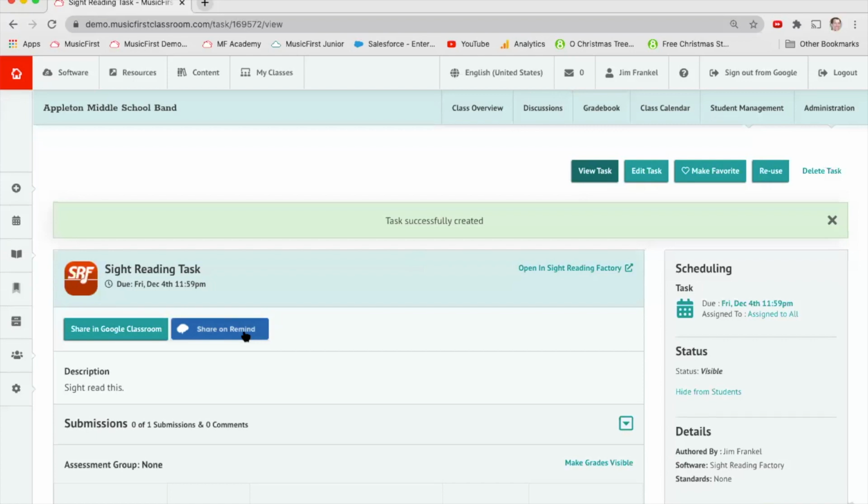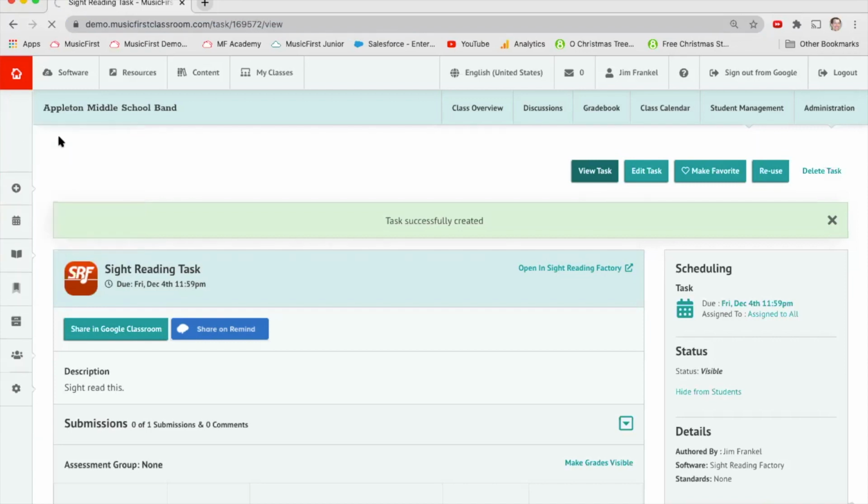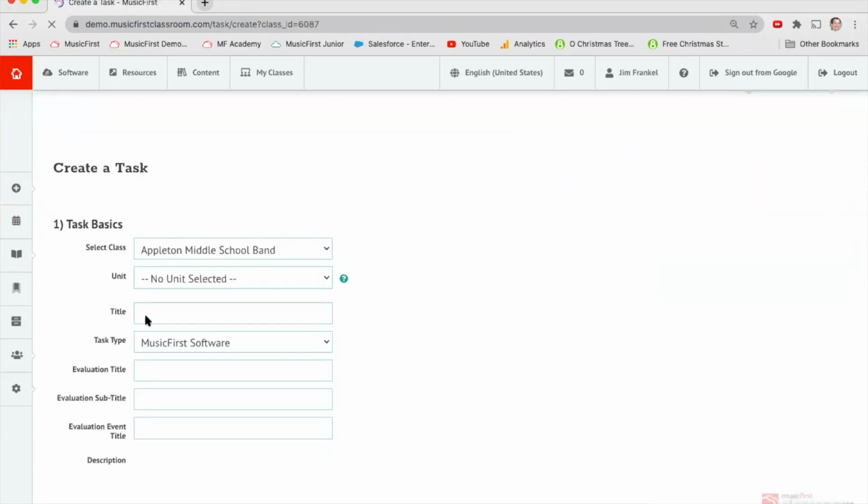Those of you using things like Canvas and Schoology, every task has a unique URL that you can copy, paste it into Canvas or Schoology and say, go to this task. And once the students have logged in once, it will remember their login information and take them directly to that task so that they can complete it. So that's what all of our Canvas and Schoology users do. So anyway, I'm going to move on and make a practice first task.